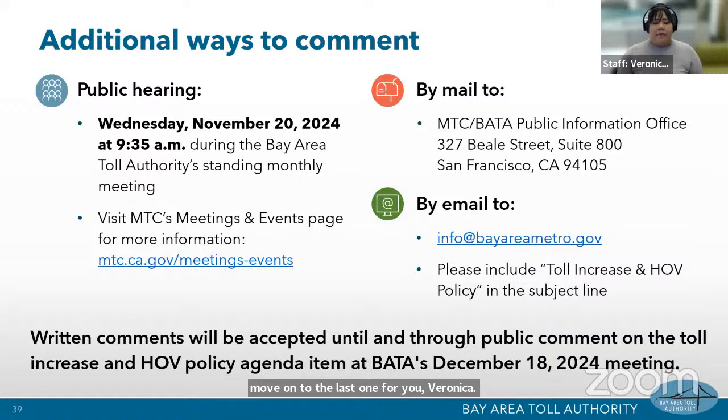There are 3 ways to submit public comment to the proposed toll increase and HOV policy changes. As Rebecca mentioned, you can submit them at the November 20th public hearing, which will begin at 9:35 a.m. Or you could send them via email to info@bayareametro.gov. Or you can also mail your comments into the MTC BATA Public Information Office.